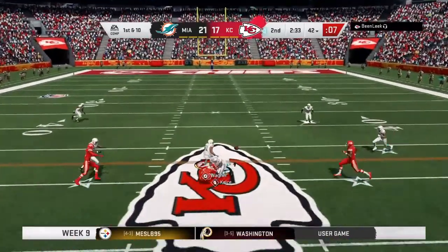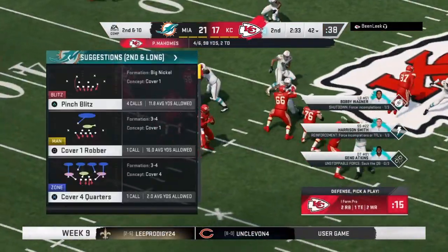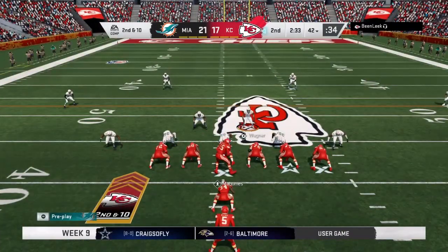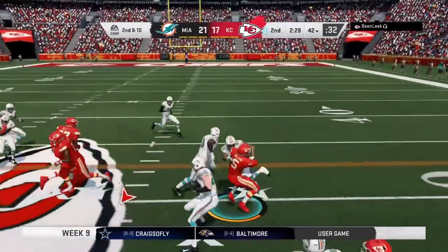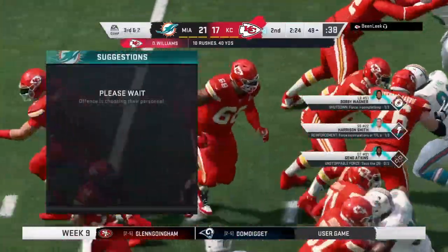On 1st and 10, here's Mahomes. And this will be incomplete. Physical play on the football there, and it's second down. Ball on the 42 as they come up 2nd and 10. Now a 10th carry. Here's Williams. And he's across midfield and into Miami territory.